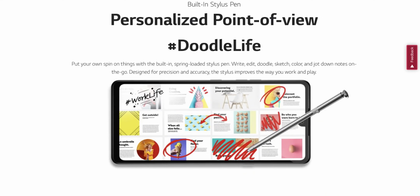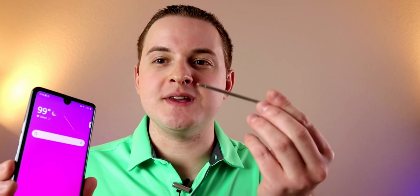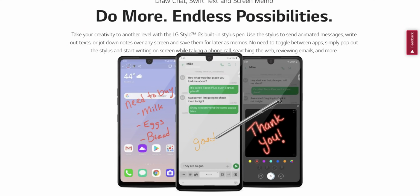And the main selling point with this device really has to be the stylus. Now, the stylus this year actually features a new design where it features a click-in, click-out design, similar to the way it is on the various Note phones. So, the stylus itself definitely is not nearly as advanced as what you're getting with the various Galaxy Note devices, but that makes sense because this phone is significantly more affordable. Now you can use the stylus for general navigation on here, but they also have a variety of different apps here as well that are specifically made to be used with the stylus. So if you are looking for a smartphone with a stylus, but you're not looking to spend too much, then the Stylo 6 is certainly a device that you should consider.